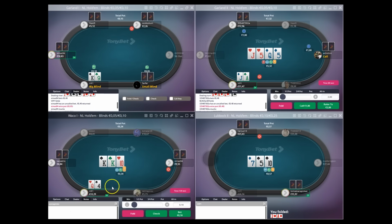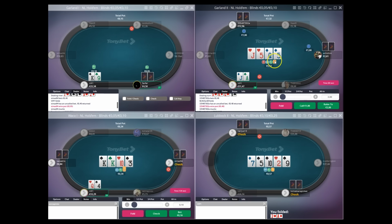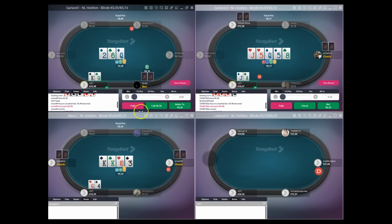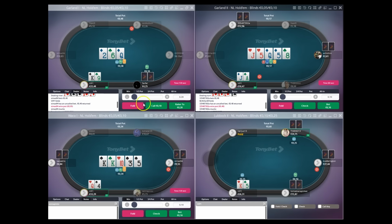This guy's sizing is just very odd. Like, you know, Queen-X of hearts, I guess he could be doing it with. Or, you know, 9-10 of hearts, King-10 of hearts, Ace-King of hearts, something like that. So again, I think I have to call, getting almost 7.5-1. I'm probably going to find it very hard to fold. Quick check. I don't think I need to turn my hand into a bluff, so this will be a check from me as well.